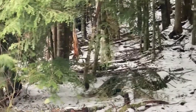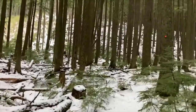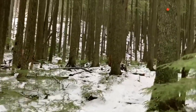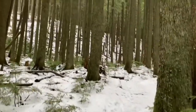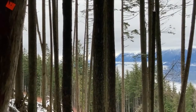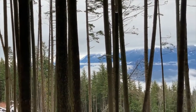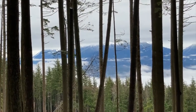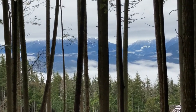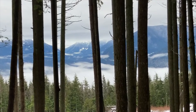We're transitioning into the trees now. I'm going to try to get a picture of the mountains between the trees here. Yes, we're above the clouds of the fog.